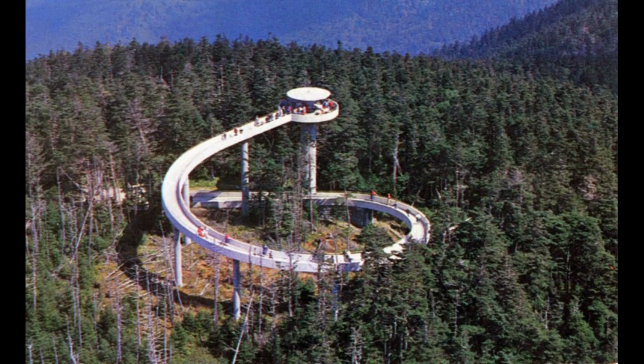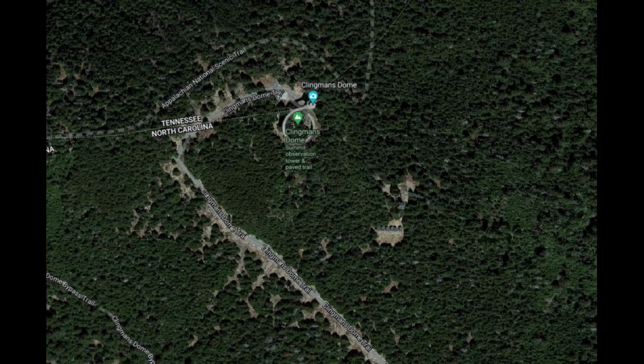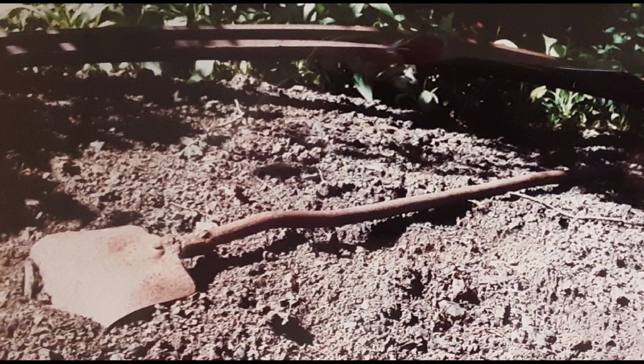So, folks, if and when you take a hiking trek up to and about Clingman's Dome, you need to tell me, have you ever come across the lost remains of some long forgotten logging camp? Hey, wait, I've got a photo. Here is what is said to be a Norwood shovel near that area.